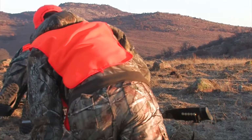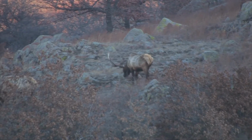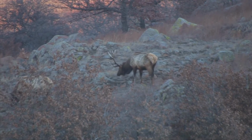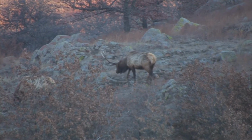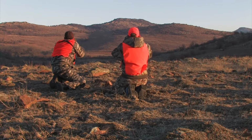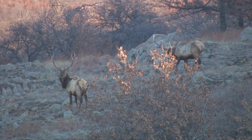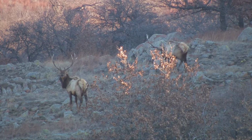We saw several really nice bulls that first morning. I had no idea really what kind of bulls they had here or what to expect. When we had those good quality bulls around us the first day, it just made me think, well, there's no telling what could be out here, so we want to hold off and get a look at things.